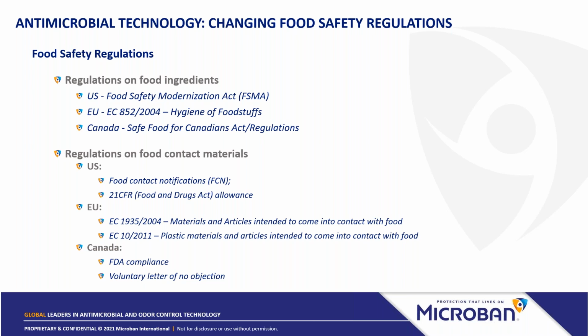The US regulatory options can include the food contact notification schemes, as well as listing under 21 CFR, or the Code of Federal Regulations, for each of the food contact substances. The EU splits the food contact regulation into not just regulations for food contact substances in general, but also into more specific regulations regarding the use of plastic materials for food contact.